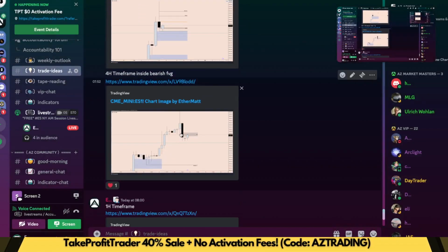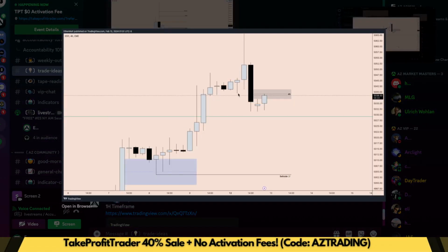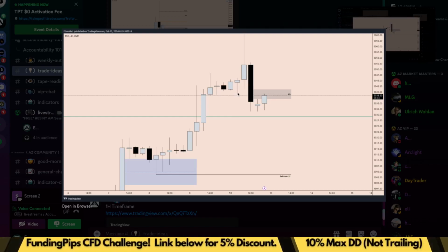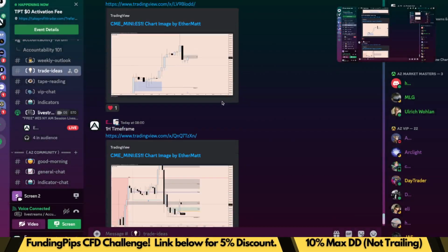Then I dropped it down to the 4 hour time frame. And on the 4 hour, we could even identify a change in the state of delivery. We close below a short-term low with a higher low to the left and a higher low to the right. So we close below that. We left behind a 4 hour time frame inefficiency. This is our all-time high, this green line. We have sell side right below here.